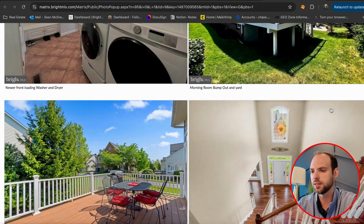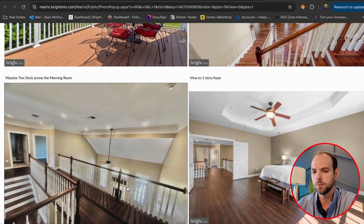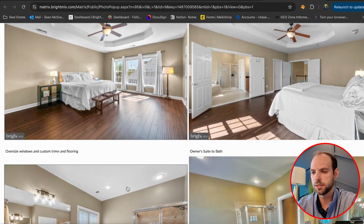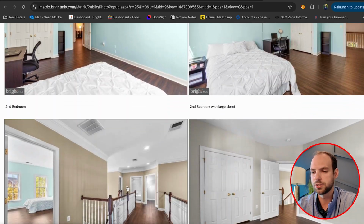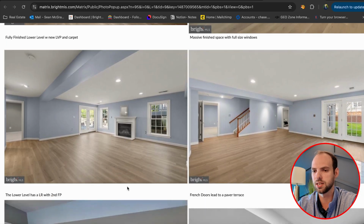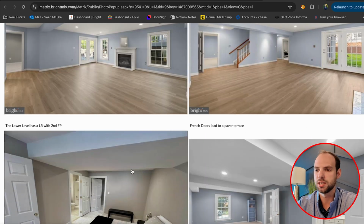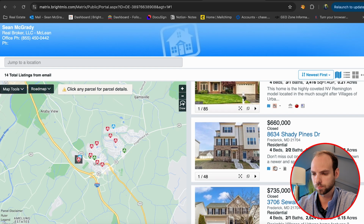Decent sized backyard, not the nicest, but you do have the deck with the composite material, the Trex, you could call it. Well, it is Trex. So this is a decent sized home. This is typically on average what you're going to see for the bigger priced homes.